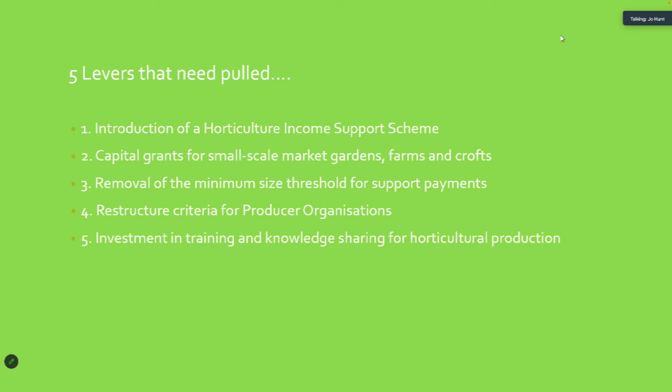And the final one, the one that's closest to my own heart, is the investment in training and knowledge for horticulture production. I think one of the strengths I've seen in the last 5 years is the number of people in their mid-20s to mid-30s, and also people in their mid-40s to mid-50s who are changing, either entering a career or changing career, who are willing to take on the hard physical work of doing market gardening. It's a fascinating job, but it's darned hard work. And when we used to advertise jobs 10 years ago, we would get 2 or 3 applicants. When we advertise a job now, we get 40 or 50 applicants.